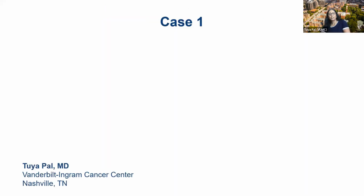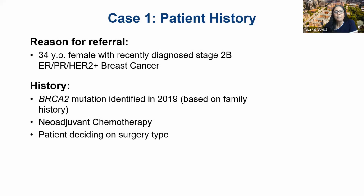So I wanted to get started with one of my cases right before we get into our guest expert talk, thematically aligned with the guest expert talk. The patient history is, this is a 34-year-old female recently diagnosed with stage 2B ER/PR HER2 positive breast cancer. The BRCA2 mutation was identified in 2019 based on the family history. She is getting neoadjuvant chemo, and the patient at this point is deciding on surgery type.